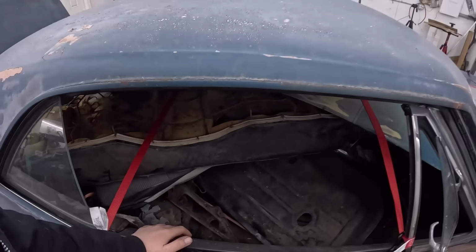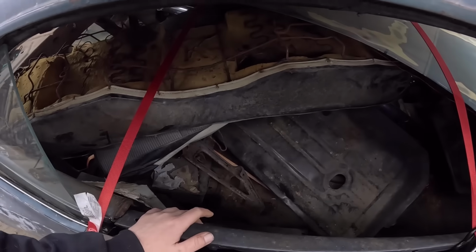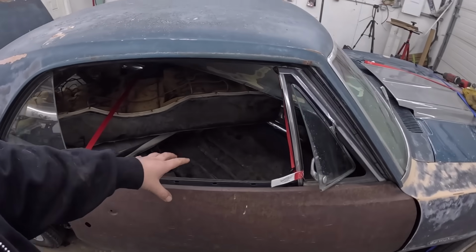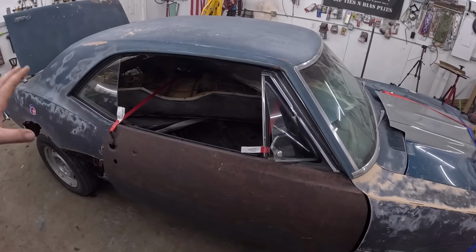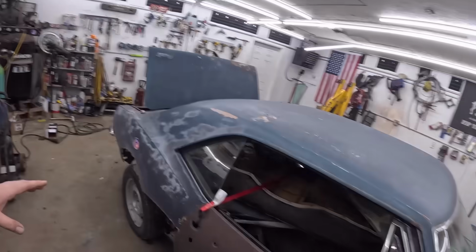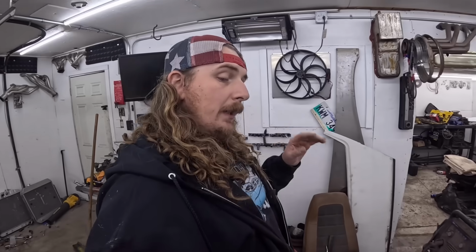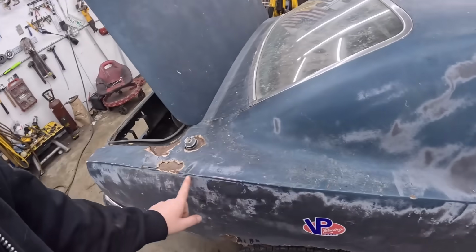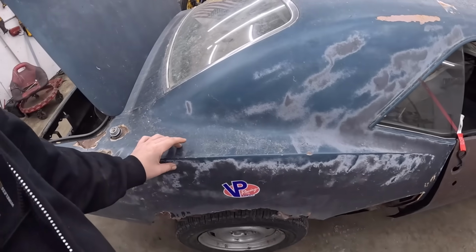I don't know if this one has or not, but it has half floor pans, so you can put half pans in. Same with the trunk, it's all available. What I want to do is take this all out, kind of get my eyes on it, and decide what I want to do. It does have quarter panel skins that came with it, so they would join somewhere around here, maybe even loop over.